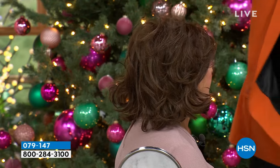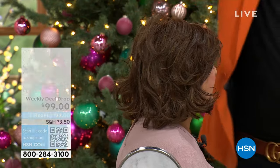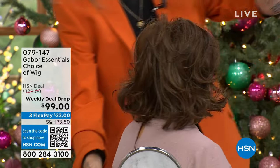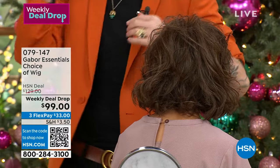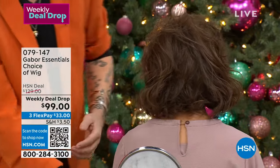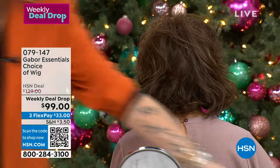This is the light brown color. So remember, light brown is a beautiful brown base, but it's shot through with a gold highlight. We have 150 in the light brown, if that's the color that you love.